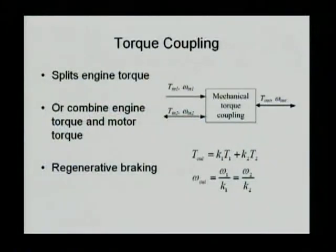So we're going to first look at torque coupling of a PHEV. In the torque coupling, if you look at the diagram over here, it shows two input shafts and one output shaft. The two input shafts in this case would refer to a gasoline engine or diesel engine and an electrical motor. So there are two shafts coming into the mechanical coupling. There's one shaft coming out, which would go to the final drive. And the box stands for mechanical coupling, which we're going to look at to see how they couple these two inputs mechanically.